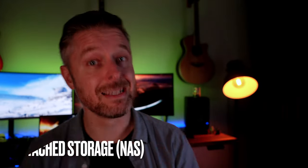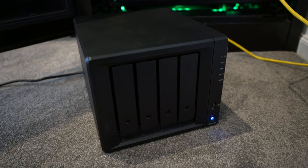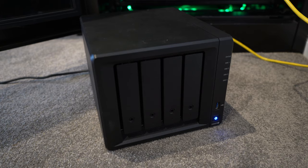Then the fourth option, I like this one the best, is a NAS, a network attached storage, a device that contains a whole bunch of disks and is, as the name suggests, network attached storage. It's actually on the network. This is a Synology NAS. I love Synology. If you want to know more about Synology, I've got a training course. You can check that out down below in my link.